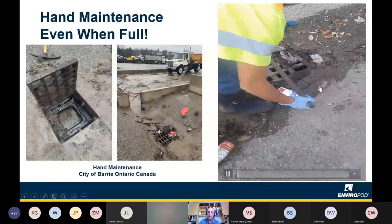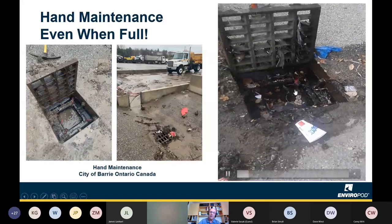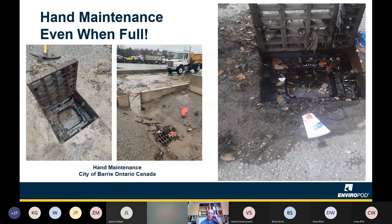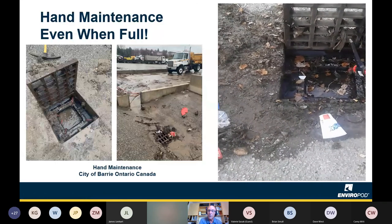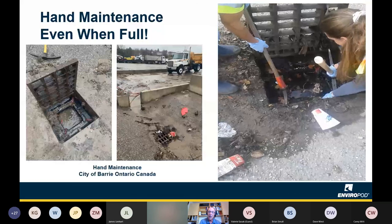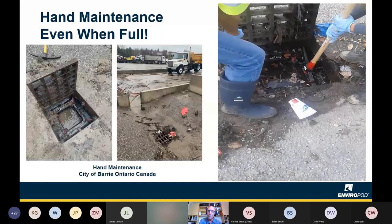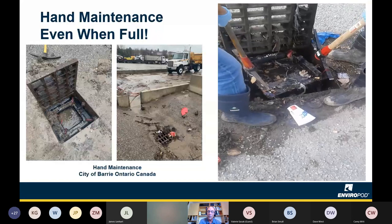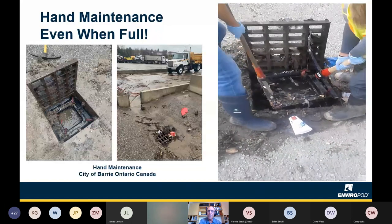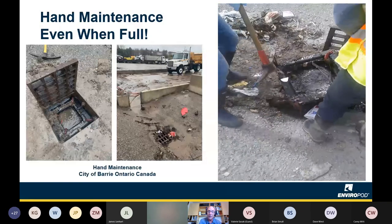Or here's an example of probably the most extreme example I can show you, where this is a LittaTrap that wasn't maintained at all for quite some time. And you can see there's actually a lot of standing water on top of a lot of sediment. These folks are going to lift out roughly a 300-pound LittaTrap unit that's still supporting its weight and all that sediment. This is not something we would recommend doing. Ignoring any type of maintenance is not a good idea.